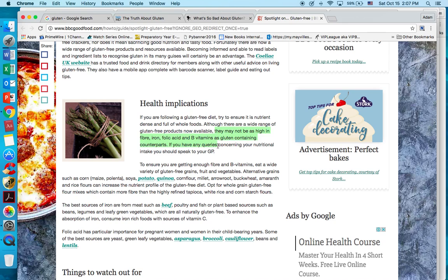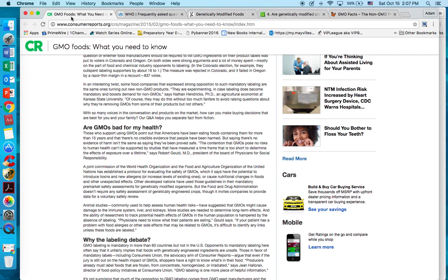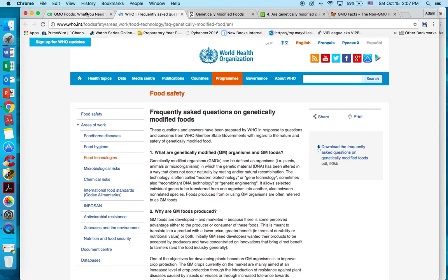It says right here, the gluten-free diets may not be as high in fiber, iron, folic acid, and vitamin B, as well as other minerals, according to WebMD. So, I would be careful, just if you have not looked into why gluten-free is taken over.